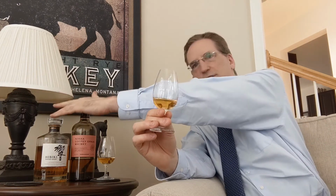This is actually a mixture of a blend. This is not a blend. This is a blend. But this is one of those interesting cases where I would take the blend over the whiskey that is unblended, simply because of the refined character of this. This actually has Mizunara. I'm going to learn how to pronounce that.